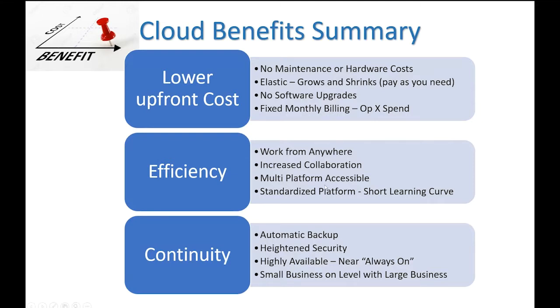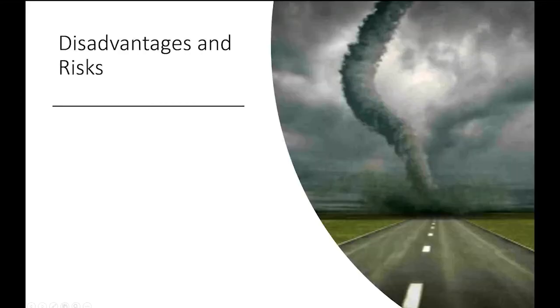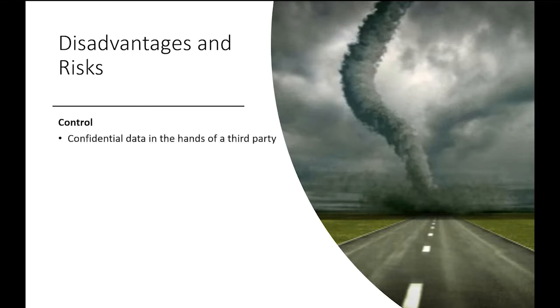Okay. So that's some of the cloud benefits that I wanted to mention. But there's also some disadvantages and risks in the cloud. Number one is control. Confidential data is in the hands of a third party. It's no longer your data. You're relying on a third party to hold it, to maintain it, to back it up. So you really have to trust your cloud provider. You really have to give them your all, if you will, and believe that they're doing the right things by their network and their data center.